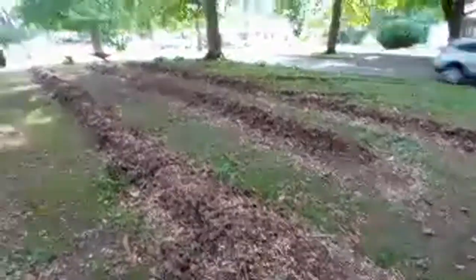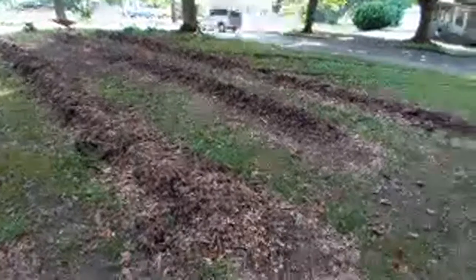Let's switch around here. What's that looking like? Oh man, it's hot out here. Anyway. Pretty clear. Tell how old and hot and sweaty I am right now. Anyway. Here's the front. So I'm starting some new mounds up here.